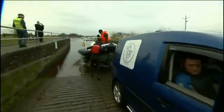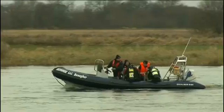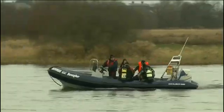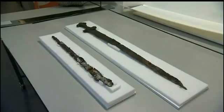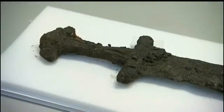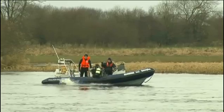It began as a routine weekly training exercise for the Shannonside Sub-Aqua Club in Banagher. But it ended with the discovery of what's been described as two of the most significant artefacts ever taken from the River Shannon. A Viking Age sword and a blade even older, discovered in two separate searches.